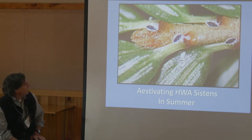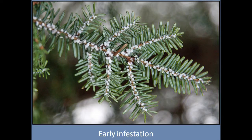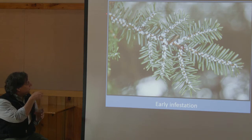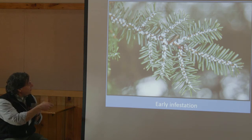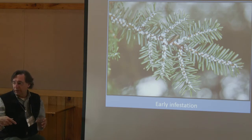So this is what it looks like in the summertime. I like this picture because you can actually see the cell structure on the twig. And you can see how small those dang things are. This is what it looks like in an early infestation. Now, you can differentiate early infestation from other infestations because there are so dang many of these things. And they're feeding on twigs that are 1, 2, 3 years old, whereas that doesn't happen usually after this first year, because they've pierced the tissue and degraded its quality, so they can't really come back to it because it's already been degraded.